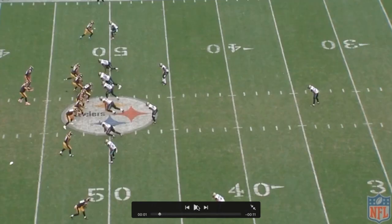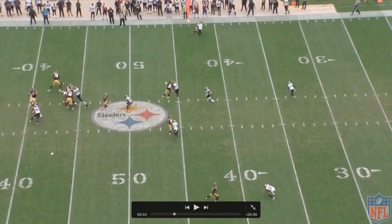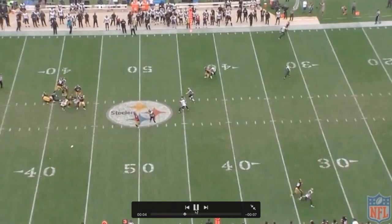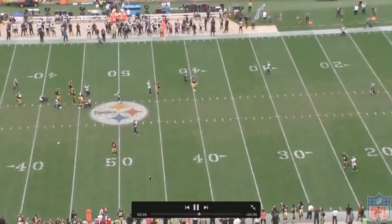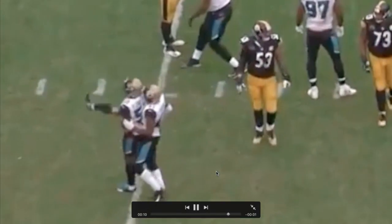Ben Roethlisberger is going to drop back, and one, two, three. This is when he's going to want to step up and hopefully make a throw. But you're going to see there is nobody open. There's nobody open. And then Dante Fowler is going to spin out here and get his first sack of the game, and his shoes are a little dirty. Clean them out, Dante. Woo!